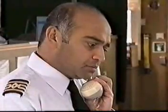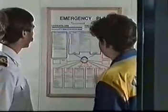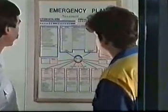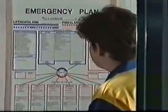Is the fire likely to affect the ship's power? The priority is always the safety of the crew. Keep me informed. Although every fire is different, many of the procedures will be common to all the incidents.